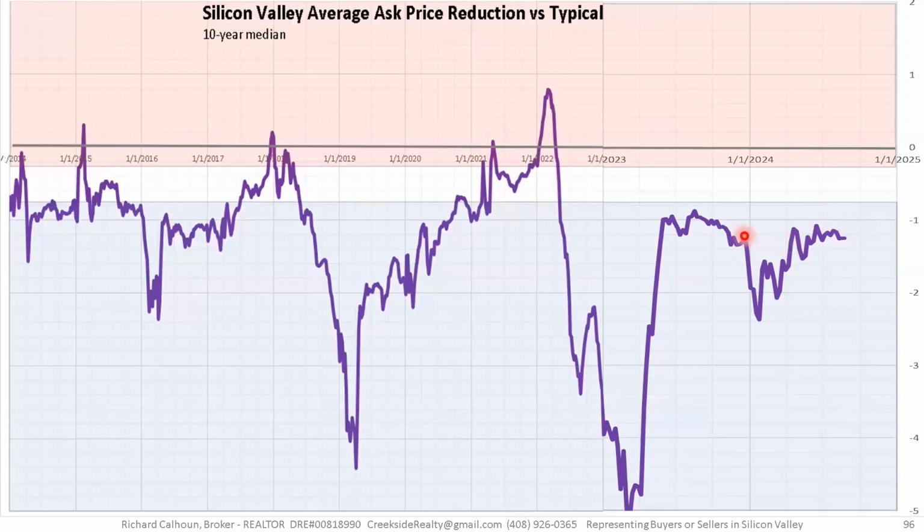Here's the average price reduction versus typical. So you can see you're bouncing around and you're basically right now level with, that would be no price reduction. This must be 1%. So you're taking a slightly larger price reduction than you typically do.